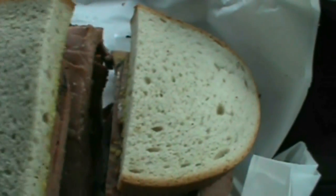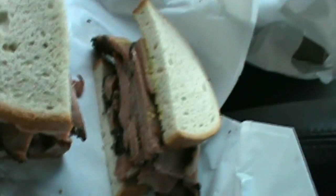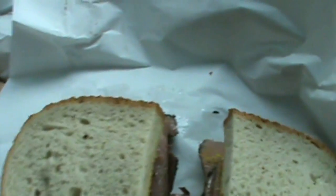Excuse me. I'm just taking stuff out of the bag. Okay, so we've got a sandwich. And here it is. If you go to Katz's, this is what you need to try. Pastrami on rye. Isn't that gorgeous? Mustard on the side. I asked him to put some on, and he did, but he gave me a nice big thing of mustard.